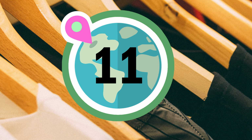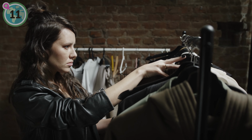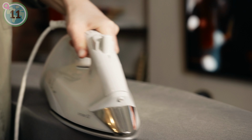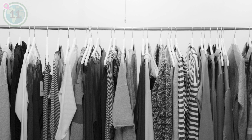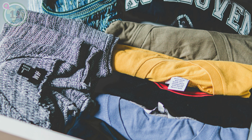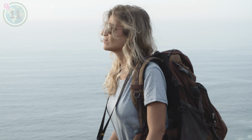Our 11th packing tip is to pack versatile clothes. Choose clothes that are versatile and easy to mix and match. Avoid packing items that only go with one outfit or require extensive ironing. Stick to simple, muted colors and pack clothes that fold compactly and resist creasing. This method ensures a more efficient and practical wardrobe for your travels.